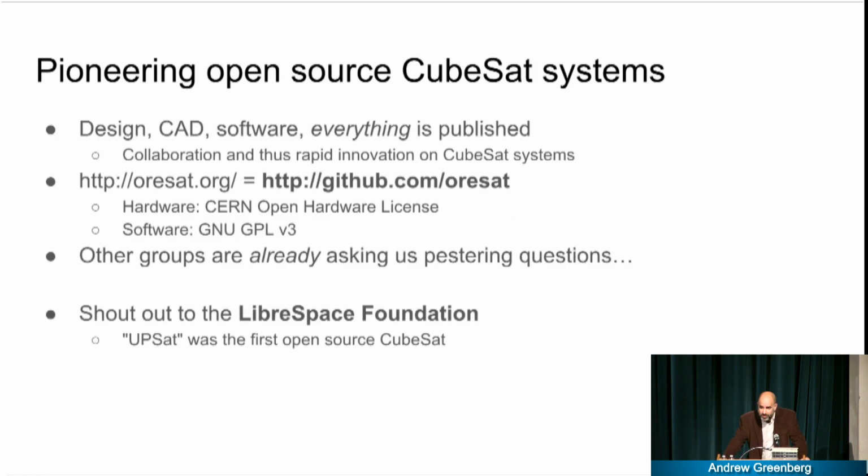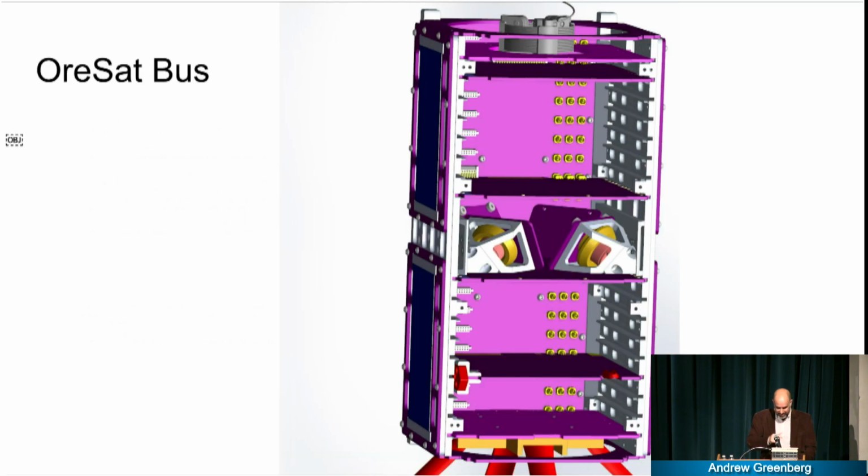So everything we do is online. So if you want to go build your own OreSat, please do. There's the link to GitHub where we actually publish everything. We have everything under the CERN Open Hardware License Agreement and the GNU GPL, which are 2 license agreements. It's kind of funny because other groups are already asking us about our designs, which is bad. We tell them, no, don't use our design until after they've flown, because we don't want to catch fire in space. Let's make sure these things work first. LibreSpace Foundation was the first group to actually do an open source satellite, and that's in orbit right now.